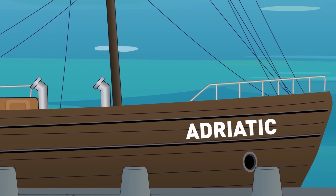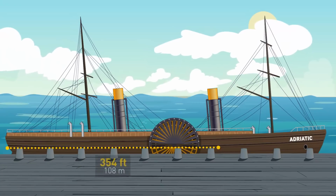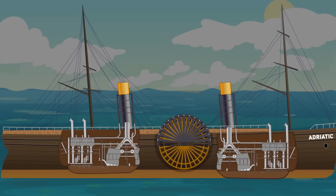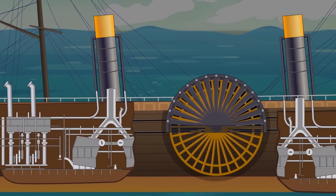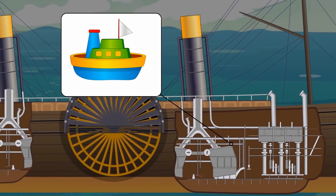It was named the Adriatic, and it was the largest ship in the world, 354 feet long. With 2 alternating steam engines that had never been built of this size. These steam engines at the time were at the height of engineering, though today you can only see them in models and toys.